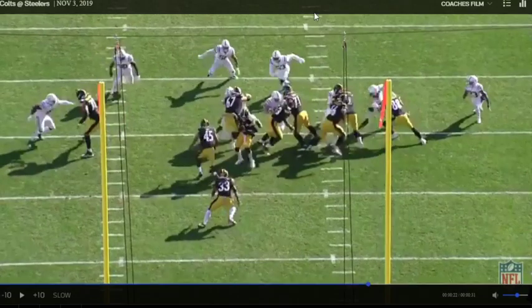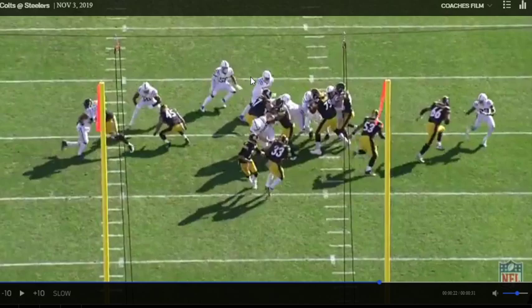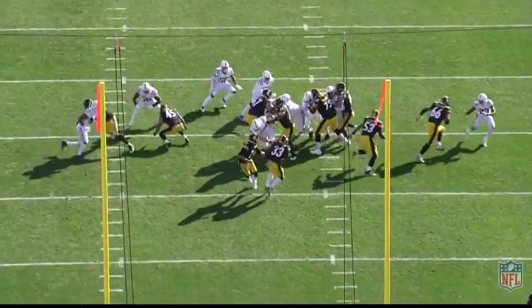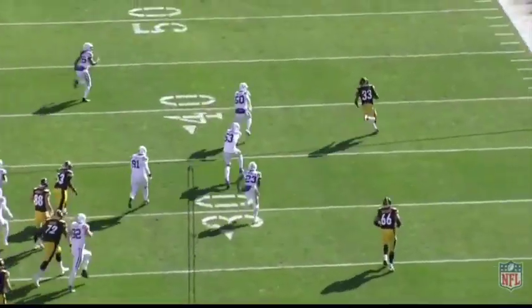Again, look at the influence. Leonard coming downhill. By the time he realizes where the ball's going, Pouncey's now got all the leverage in the world to make that block, and that's the one that springs Edmonds for a big run.